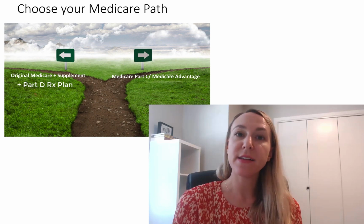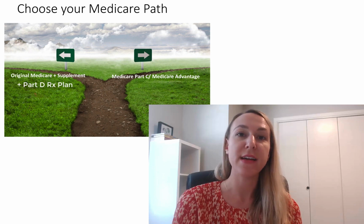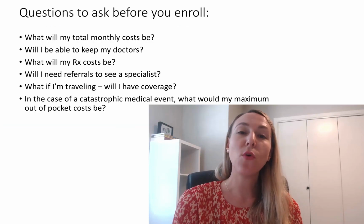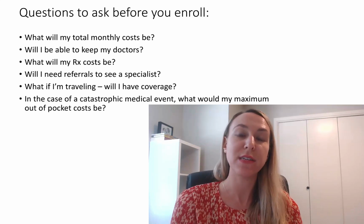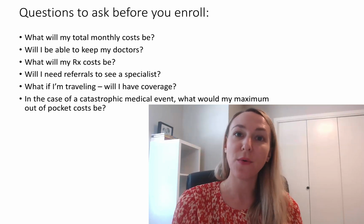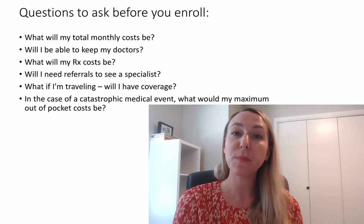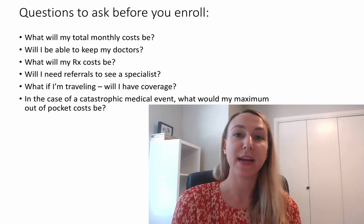There's pros and cons to either of these paths, and really it's going to depend on you, your lifestyle, and your budget as far as which path is going to be the best fit for you. Some questions that you'll really want to ask yourself and think about before you make your decision on what type of Medicare plan you want to go with and what insurance company you want to go with for that plan. You want to ask yourself, what will your total monthly costs be? What can you factor into your budget as far as your Medicare costs?